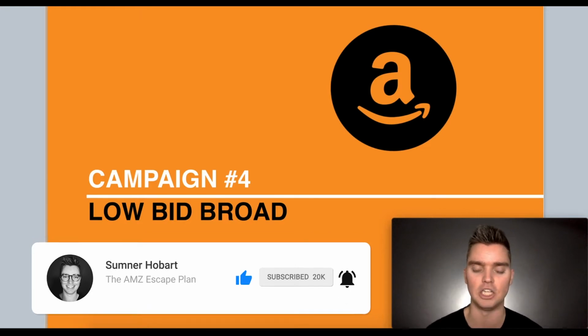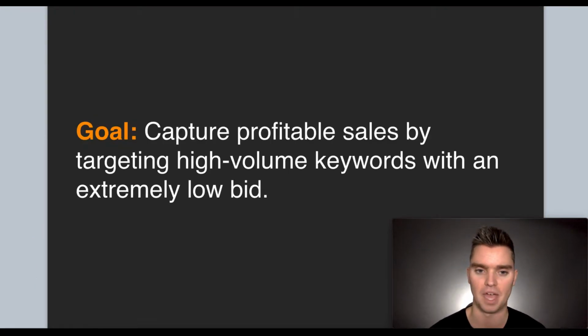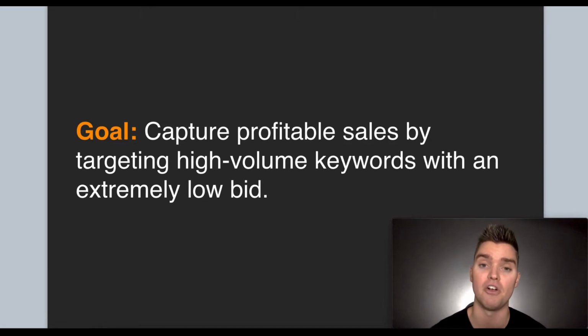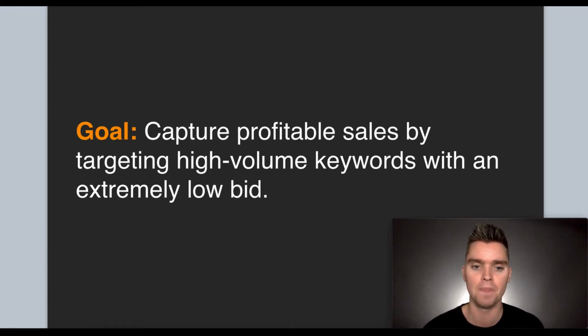Campaign number 4 is a low bid broad campaign. Okay, essentially the goal here is to capture profitable sales by targeting high volume keywords with an extremely low bid. So with this campaign, you're going to find your highest search, most relevant keywords, but you're going to bid on them very, very low. And I found this especially works during the Q4 season, although it does work all year round. Again, depending on the product, it works well for me, could be different for you.